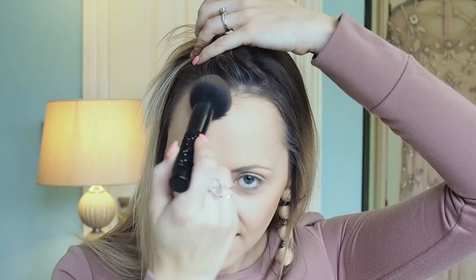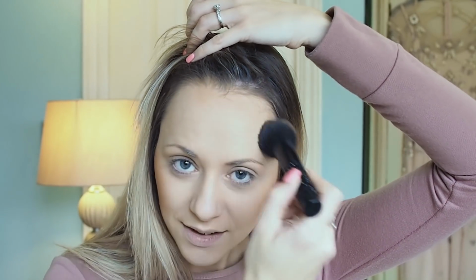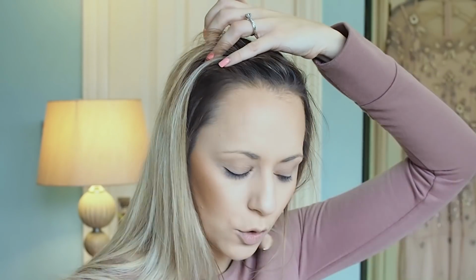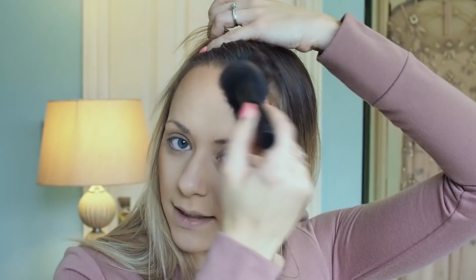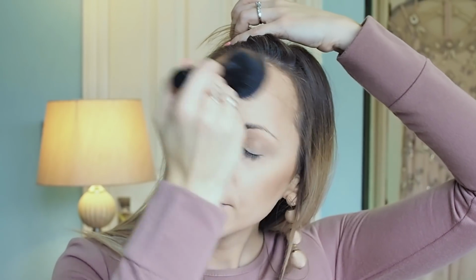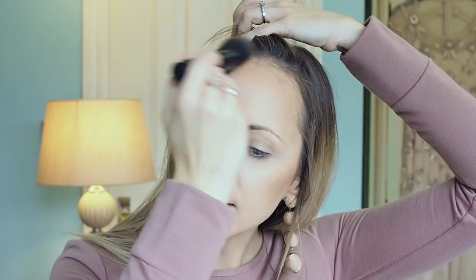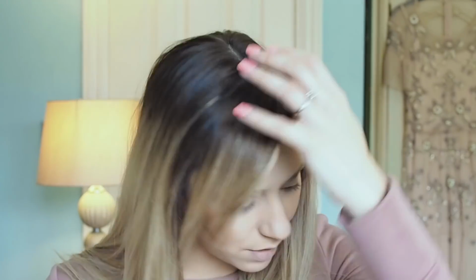And then I'm just going to go around the head, just where I'd naturally contour anyway. See, this is why I prefer a cream contour, because you don't have these worries. Cream is just the way for me. Yes, I'm that person. But I mean, I'm not actually hating it as much as I thought I would, which is a good thing, right?